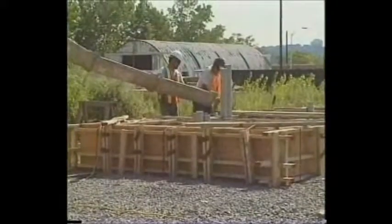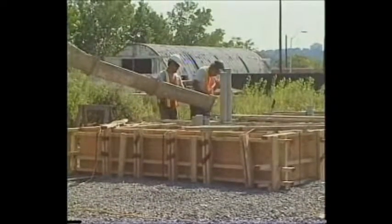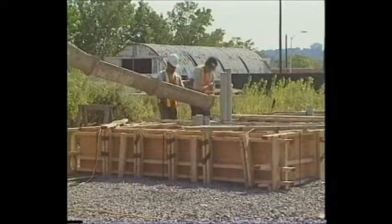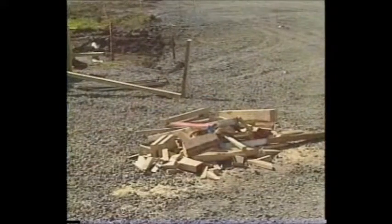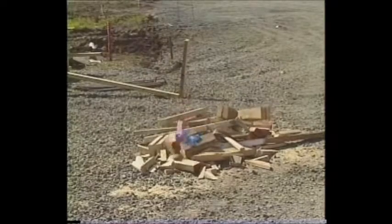Housekeeping is one of the most important safety issues and must be addressed in and around your work area on a daily basis. Pile or remove all scrap lumber to prevent tripping hazards. Bend all protruding nails over to eliminate any potential for injury. Take the time to keep your work areas clean. Secure your work site at all times.